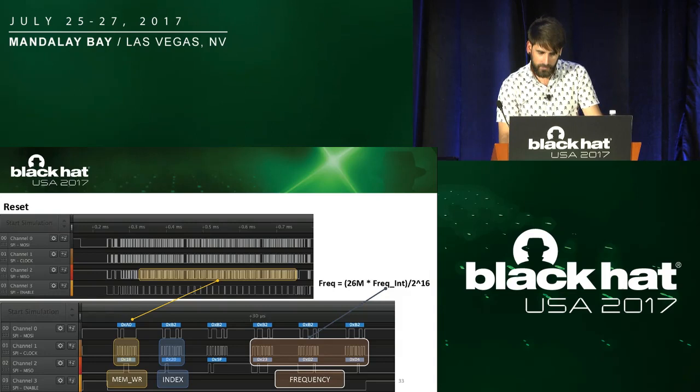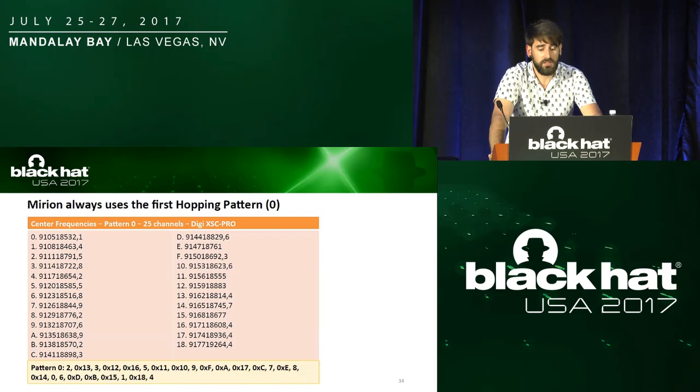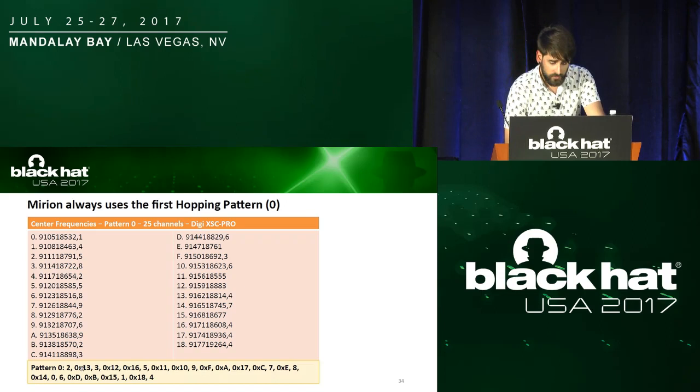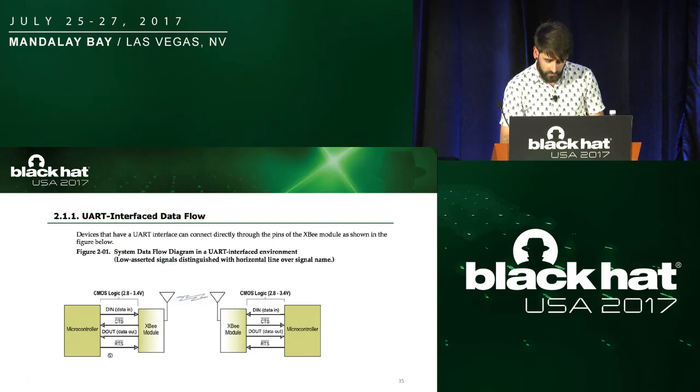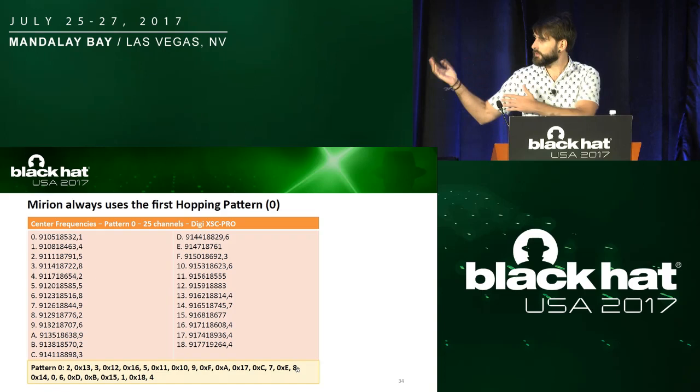In this part, we can also see how they are configuring the frequencies they will use for frequency hopping. And these are the 25 frequencies the XSC protocol uses. You can also see pattern number 0, the frequency hopping, where it's implemented. So basically, Mirion uses this pattern. If you look at the pattern, for example, number 7, you know that the next one will be E, and the next one will be 8. That's the way it works.